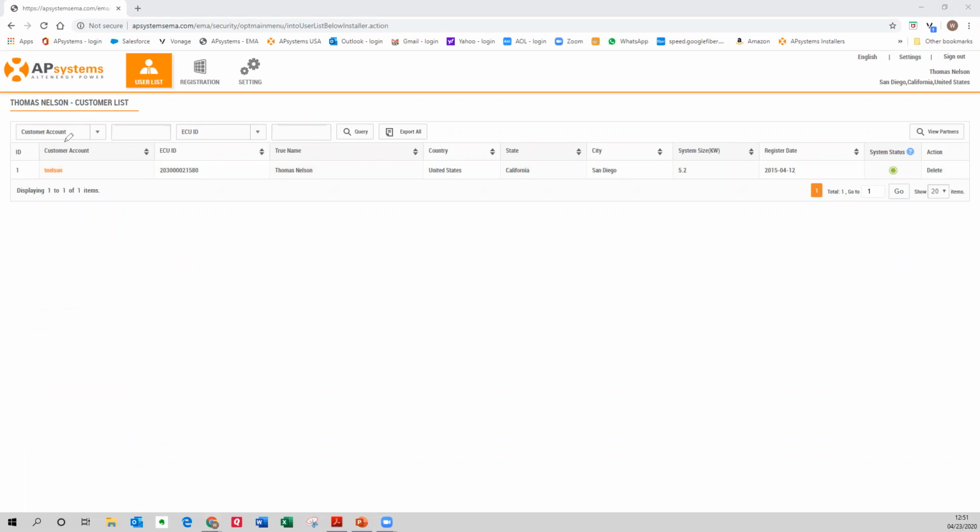So you can see here the customer account, just a reference name, the ECU ID. This is basically the serial number of that site. This is the most important number whenever you're calling in for technical support. That number right there drives everything. This is who owns it. This is where it's located. System size, we have an idea as far as size is concerned, when it was installed, and most importantly, the system status button right here.